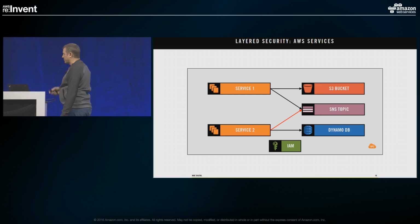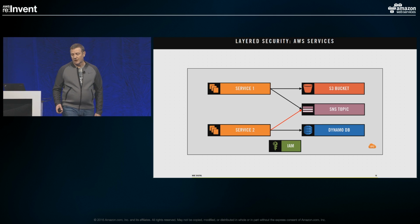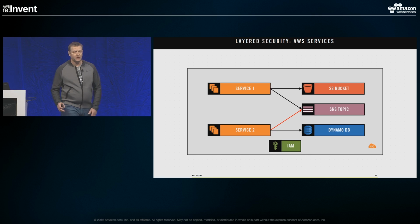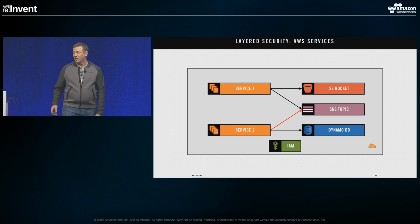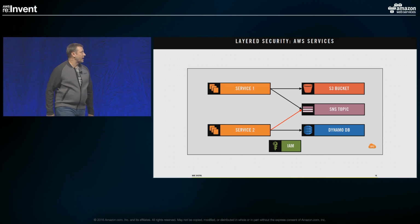To further support the principle of least privilege, you can control access to AWS services using IAM policies. With them, you control what actions are allowed against those services, which resources allow the actions, and what effect will happen when you access those resources. This is a super simple diagram, and it really just shows that you have a service, service 1, that through an IAM policy is allowed to communicate with an S3 bucket or an SNS topic. Service 2, through an IAM policy, is allowed to connect to the DynamoDB, but it doesn't have the right privileges to talk to the SNS topic, so it's denied.